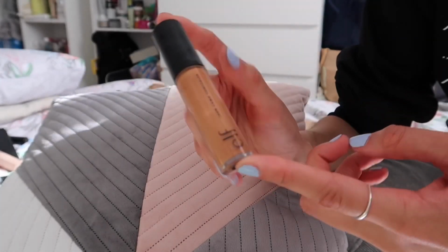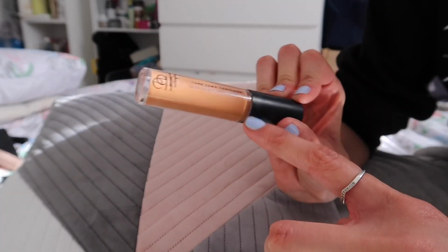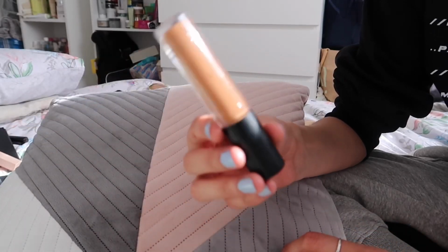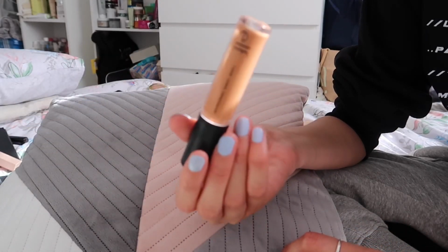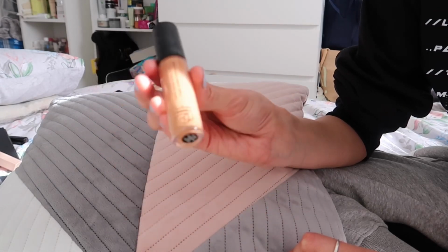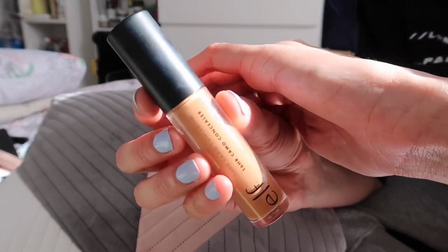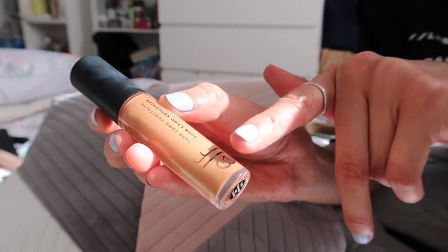Next, going on to the cream contours now, we have here the e.l.f. 16 Hour Camo Concealer. I do not like this concealer as a concealer. I like this as a contour bronzer. So I'm going to be keeping this one just so I can use it for my contouring shades. I don't know if you guys can tell the shade here. It looks quite fair, but it's not. It's really dark.